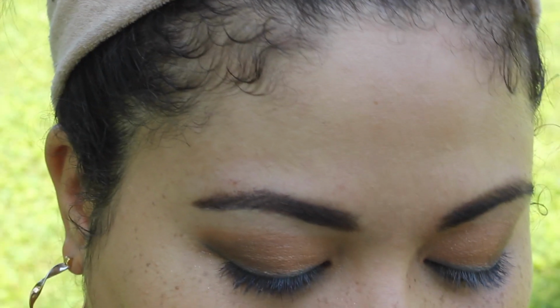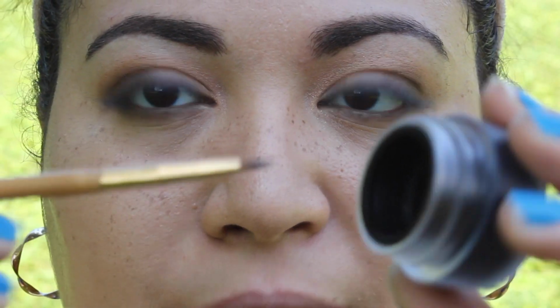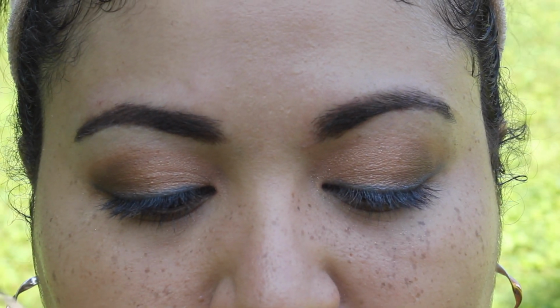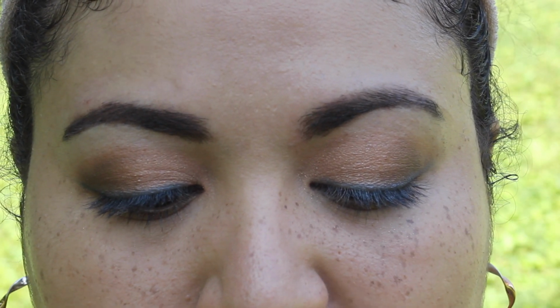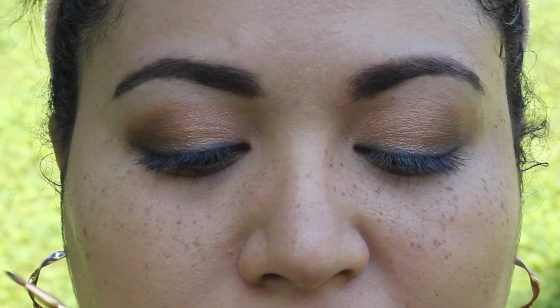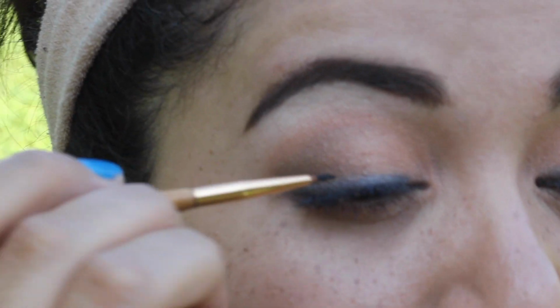So I'm just going to take it and dip it in. It's so neat because you don't have to worry about any spillage. Just really dip it in there, get it nice and coated, tap it in a pretty good bit because I don't really know what to expect. I swatched it on my hand, but alright, here we go, let's see.